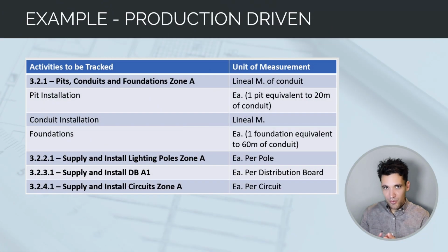Okay, let's do an example for street lighting civil works. We want to track the percentage complete of the street lighting civil works in an area. However, we run into the challenge where we've got 3 different tasks for tracking. We've got pit installation, conduit installation, and foundations. The metric we want to track is linear meters of conduit installed because that's the biggest task.